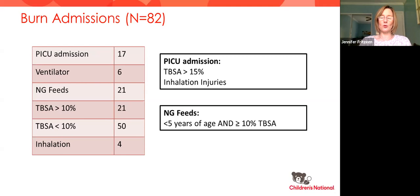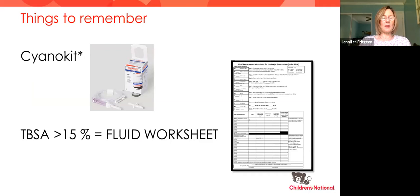So the rule we have is if you are less than 5 years old and you have a burn that's 10% or greater, you automatically get an NG within the first 24 hours that you're admitted, and we will start NG feeds. And you have to prove to us that you can eat enough calories before we will stop those NG feeds. Now, we say we'll do it within the first 24 hours because a lot of these patients with bigger burns, for their burn debridement, we'll take them to the operating room so they can have a pain-free burn debridement and dressing change. And we'll go ahead and put the NG in while they're in the OR so they don't have the trauma of dropping an NG.